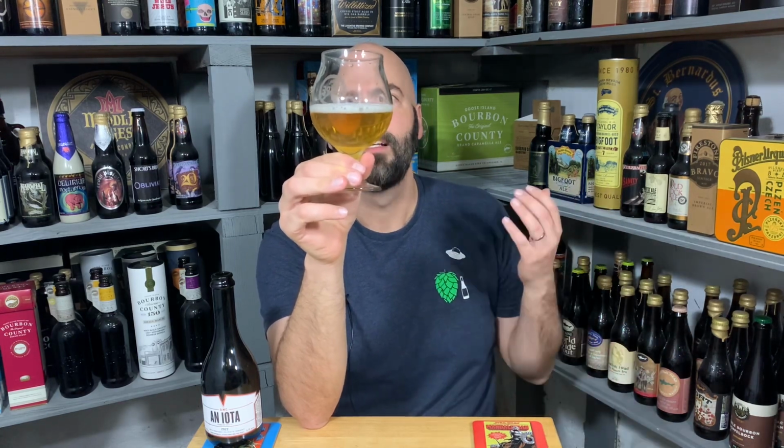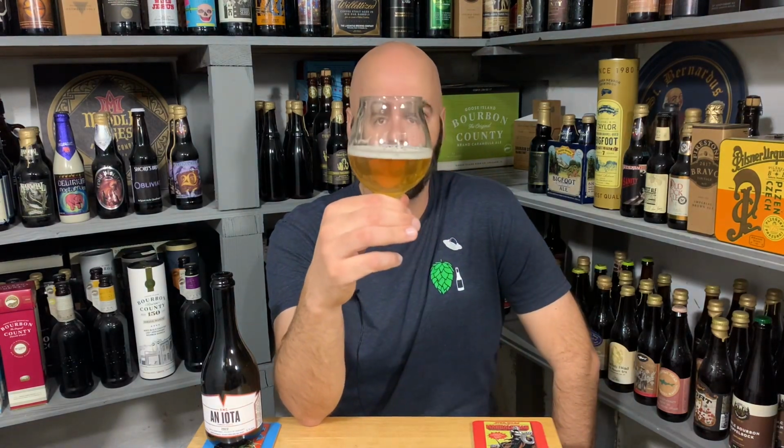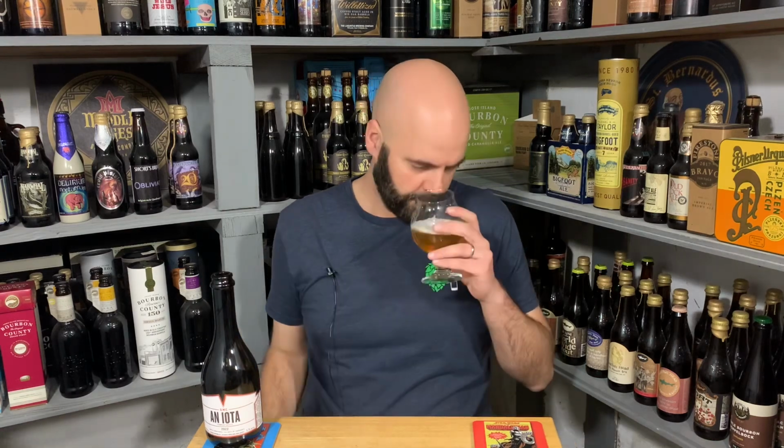A lot of carbonation. It's got this beautiful golden yellow straw kind of color. You can see through it easily. The head is white. Not a ton of head. Let's see. Yeah, no legs, which isn't surprising given the lower ABV. A little bit of lacing. All right, let's get into it.